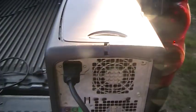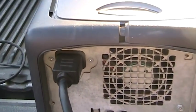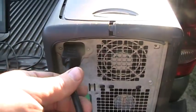All right, everybody, we're back thanks to the magic of video editing, and the Dell's the one I'm going to try first, and already I can tell you I have a great feeling about this, because look at how loose that is. It's actually the screws that are holding that in that are loose.